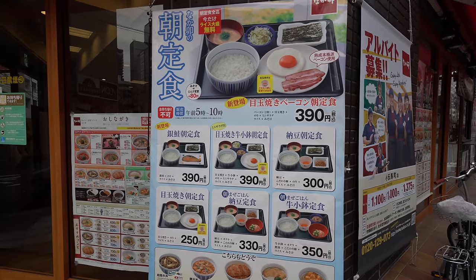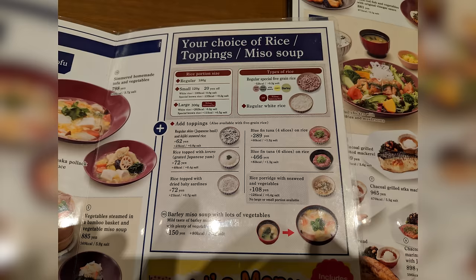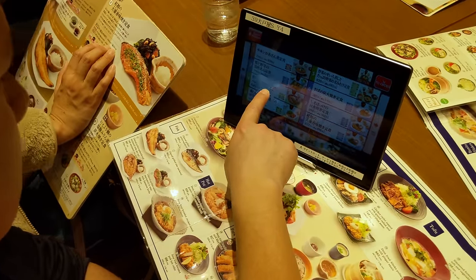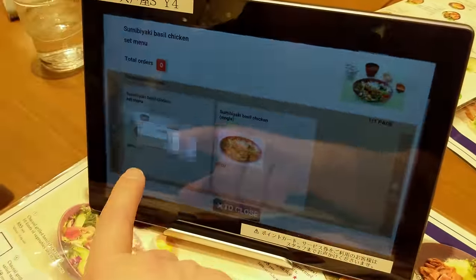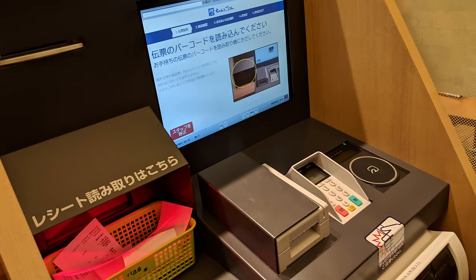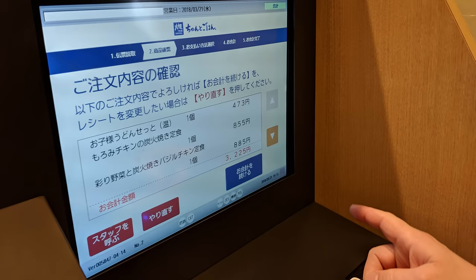The majority of these places have picture menus, and many of them have some English as well. Some are renovating and now have tablets that you can use to order from your table, like this family restaurant called Otoya. And when it's time to pay, there's an automated machine where you can do that as well.